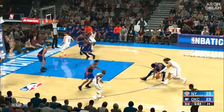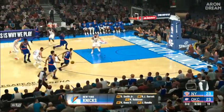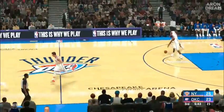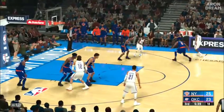Tipping off the second half, here's David Fizdale's five. Knox and Randall, they're the forwards. Barrett is out there with Dennis Smith, and it's Robinson in at the five spot. And a pull-up J can be devastating if Smith Jr. makes the right decisions. That time he did.